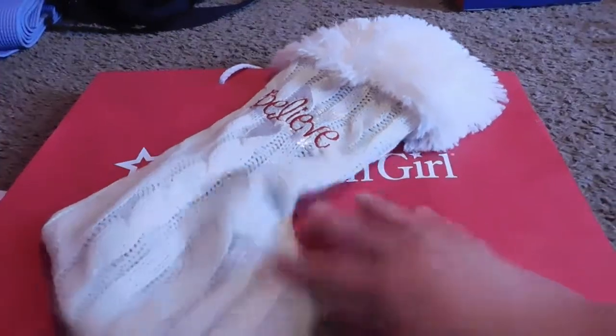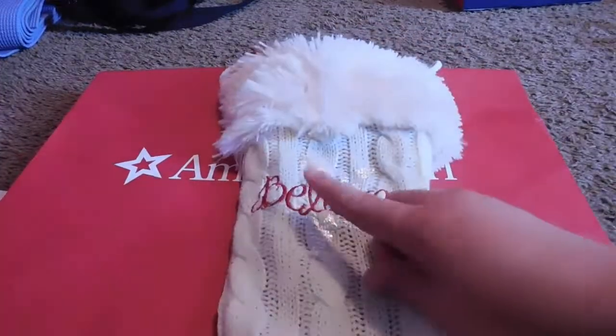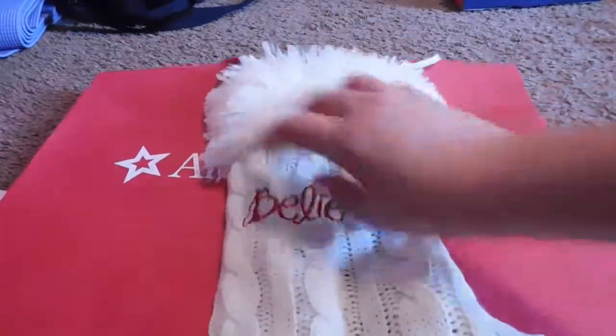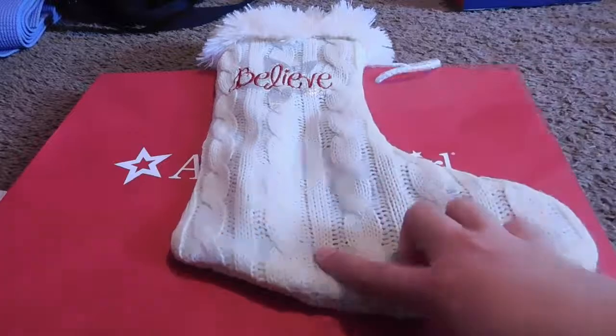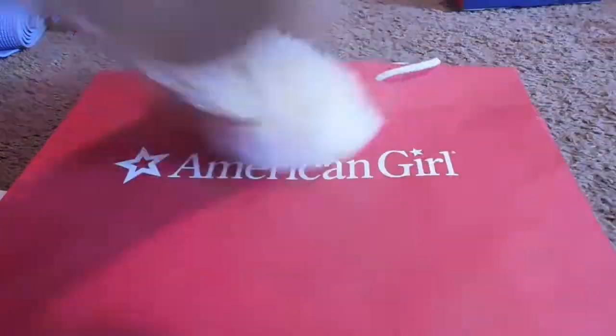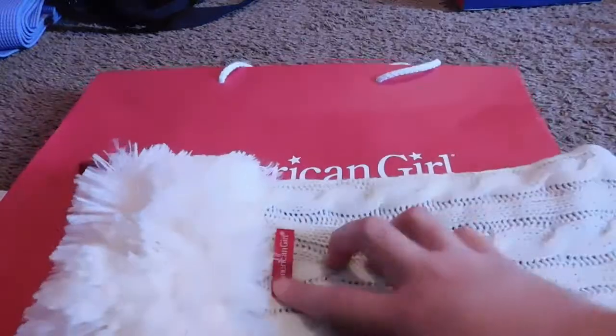Technically, I got this before Christmas, but I also wanted to share with you that I got the American Girl stocking, which says Believe, and it's super fluffy at top. The only thing with this is it's a little bit small. Some of the stocking stuffers you get may end up being under the tree as well. It just has American Girl on the back.